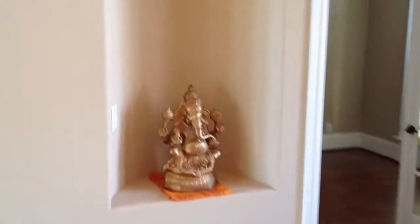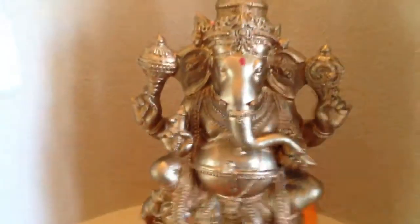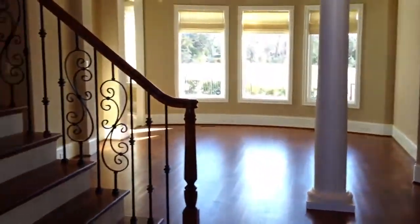Now take the walk back downstairs. Nice little cutout. Dining room.